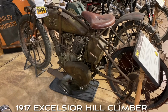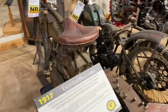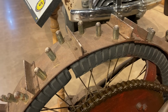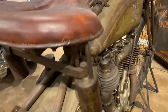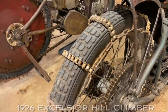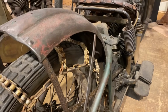And that leads us over to the race section. This is a 1917 Excelsior Hill Climber. Take a look at what they used to use for traction. Are you kidding me? That looks like a weapon. That's how they used to hook up and try to get up the hills in 1917. Right next to it is a 1926 Excelsior Hill Climber. Motorcycle chain being used on the tire for traction in the early days of hill climbing.